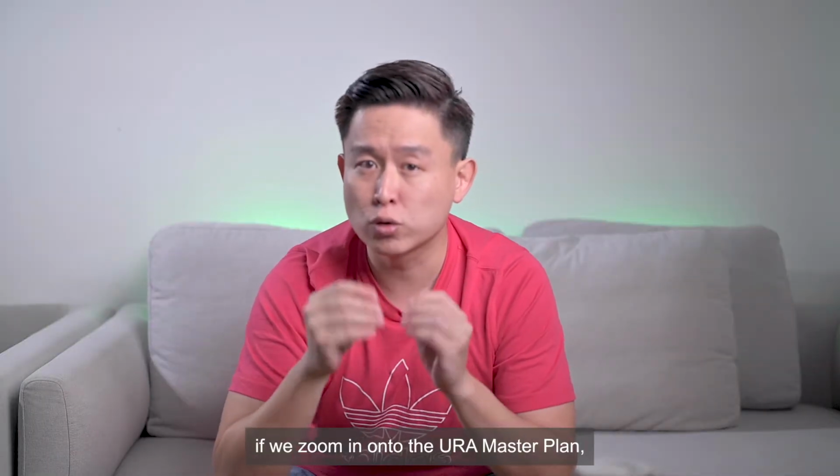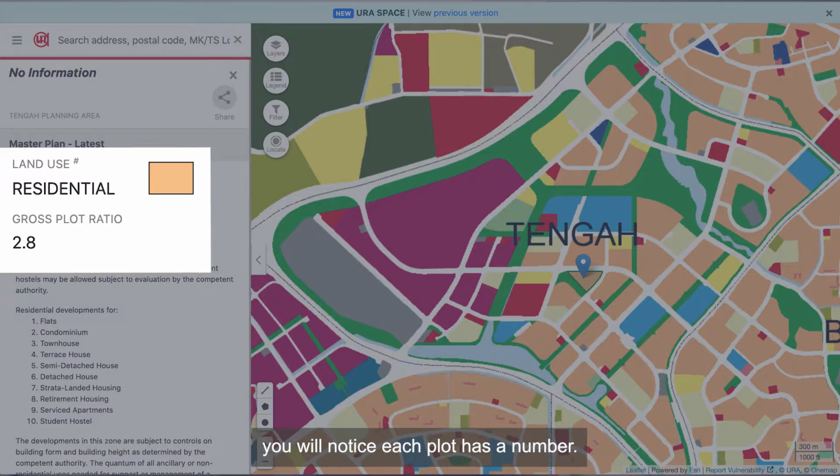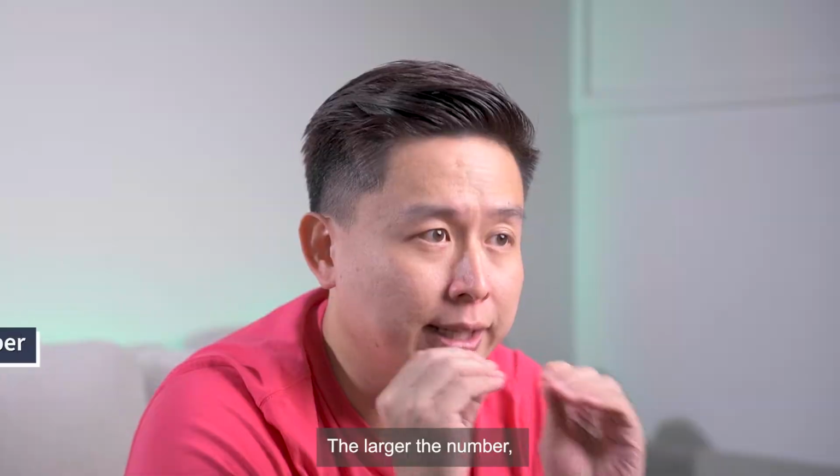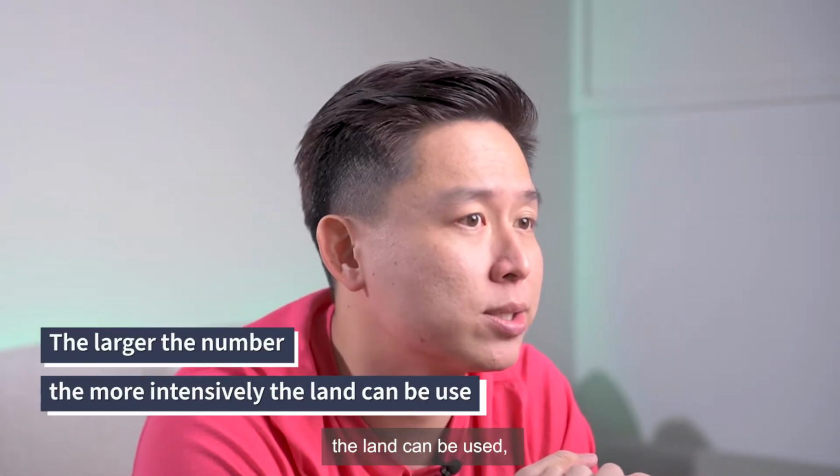Now, if you zoom in onto the URA Masterplan, you will notice each plot has a number, for example 1.3, 3.0, 3.5. This is referring to the plot ratio of the piece of land. The larger the number, the more intensively the land can be used.